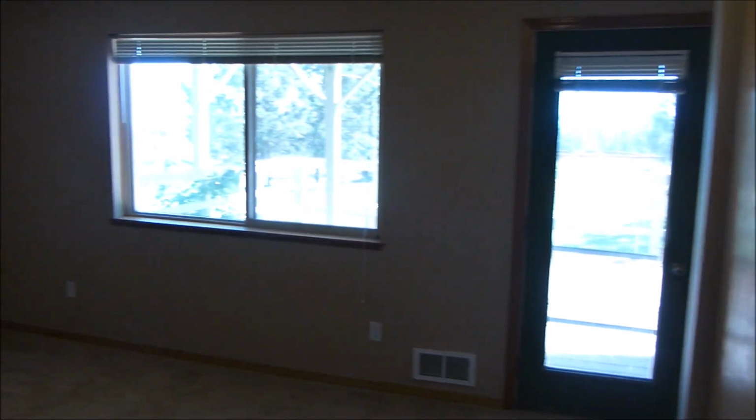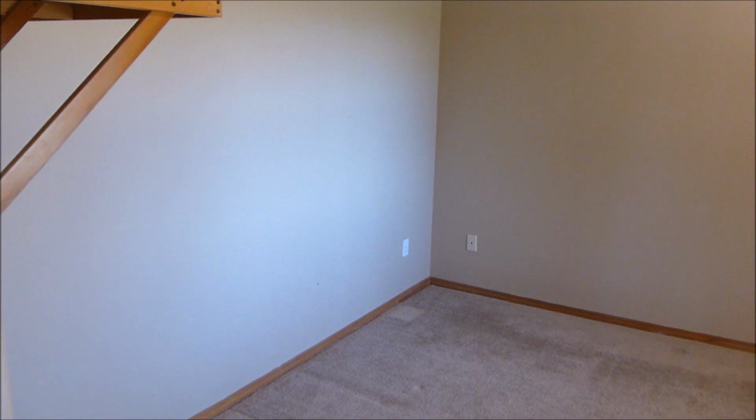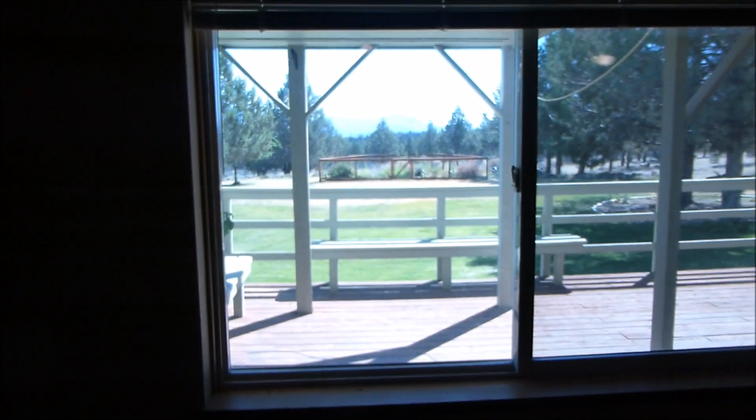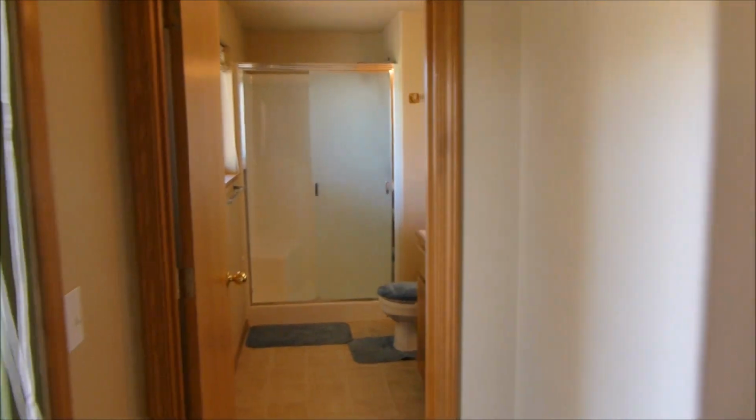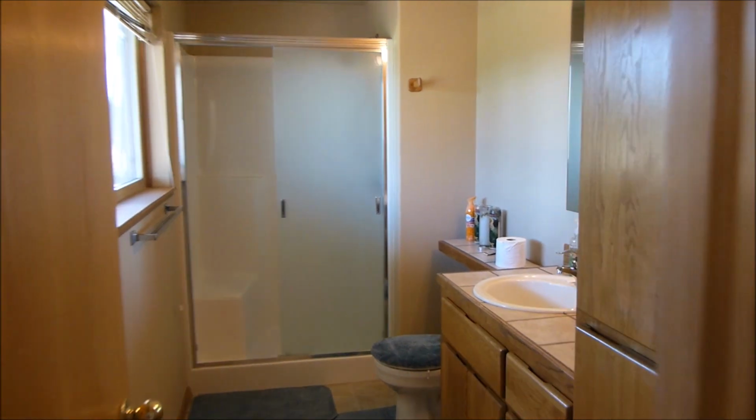And finally to the main floor ensuite with 2 closets as you walk in. Its own private access to the covered back deck. Good space, lots of plug-ins. Beautiful view of Smith Rock through this window. And the ensuite bathroom.